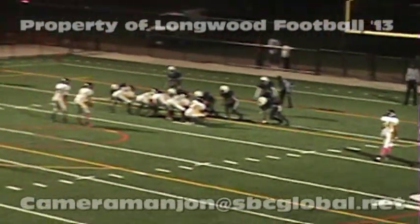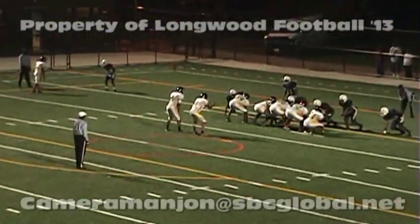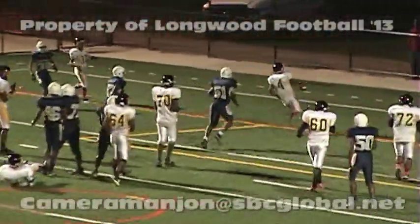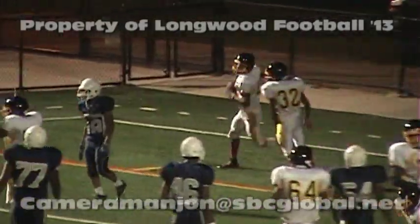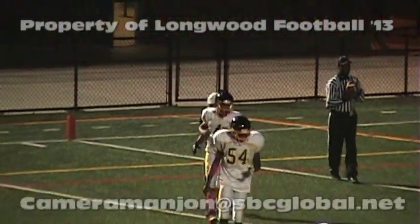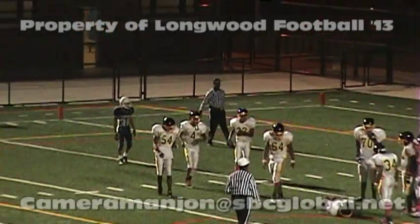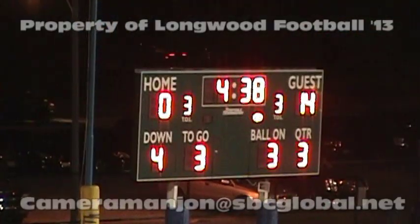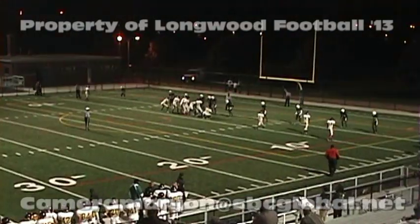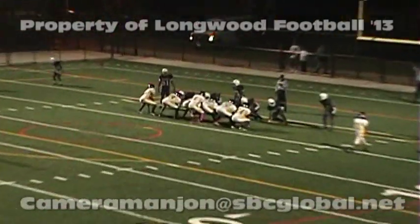Four receivers set for the Eagles. High snap. Quarterback sneaks in. Touchdown. Anthony Nash into the end zone. Four receivers set.